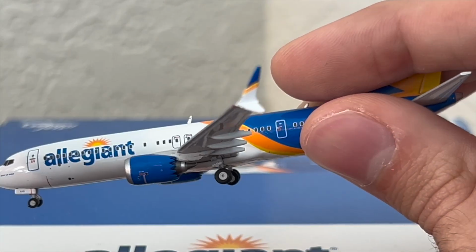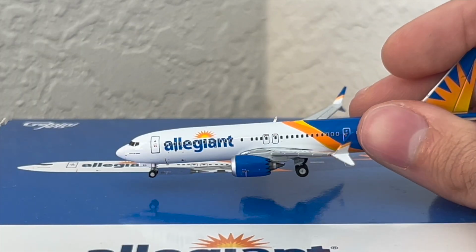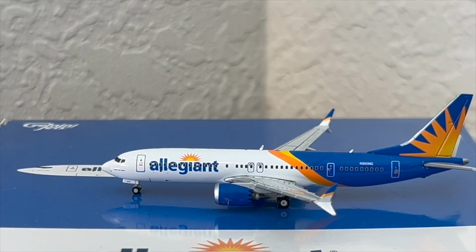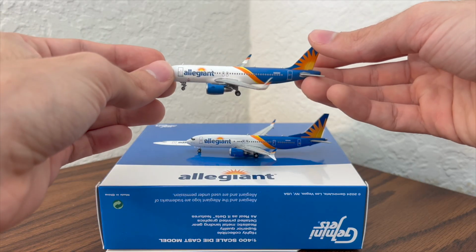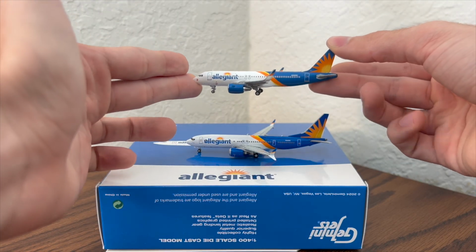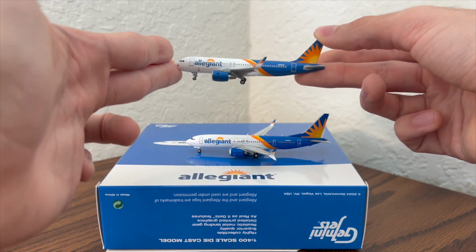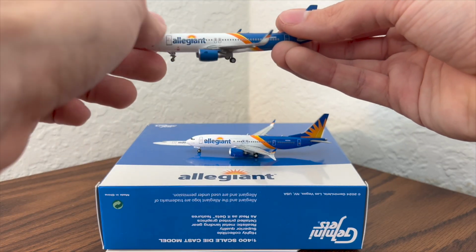I think that the design looks really nice, and since I have it here, actually I can bring in my Allegiant A320 and show any similarities that they might have. Anyways, here's an A320 that I got a few years ago. Same livery as always, and of course the A320 tail, you can see kind of the difference between the 737 MAX tail as well, and this is kind of the Allegiant that we've been more used to until recently.